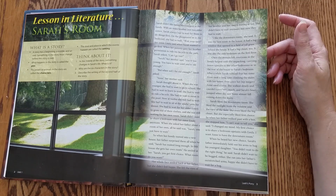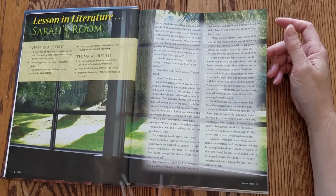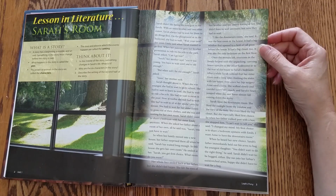Sarah, you get first choice. What room do you want? Her whole face smiled back at her father, and she didn't feel happy. She felt the eyes of her brother and her sisters staring at her. She didn't have to wait anymore, but now they had to wait.